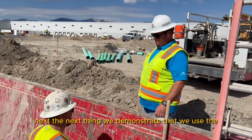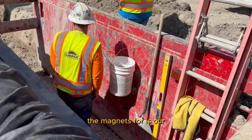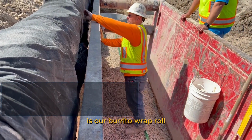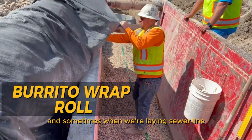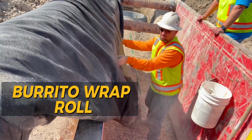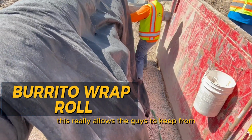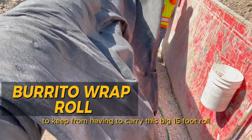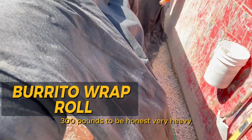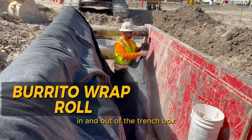Next, the next thing we demonstrate that we use the magnets for is our burrito wrap roll. Sometimes when we're laying sewer line, we have to wrap the pipe to keep the silt from infiltrating. And what that does is this really allows the guys to keep from having to carry this big 15-foot roll, probably 300 pounds to be honest. It's very heavy, and it keeps them from having to carry it in and out of the trench box.